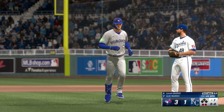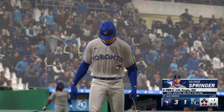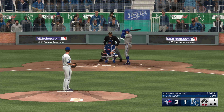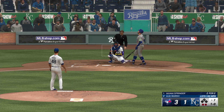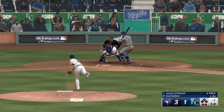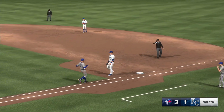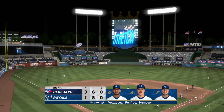Now batting, right fielder. Back to the top of the lineup, and the batter is George Springer. He's already homered here in this one. Just missed. This to third. Tosses across to first. That takes care of Springer. And that will end the inning. 1-2-3 go the Blue Jays as the lead remains 3-1.